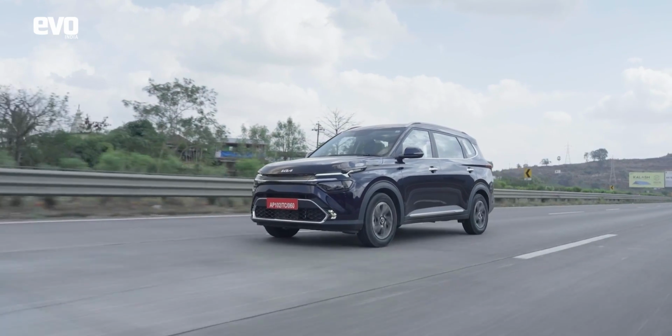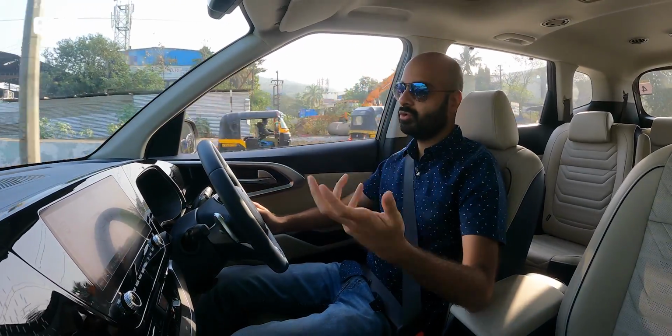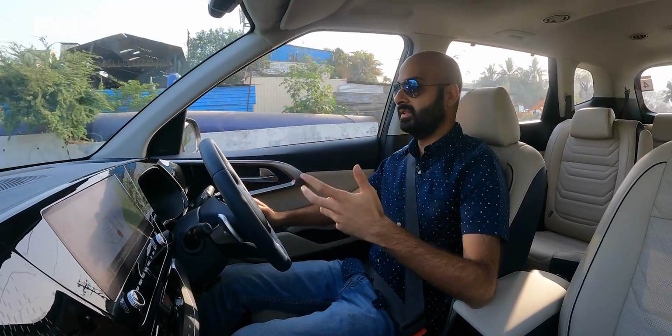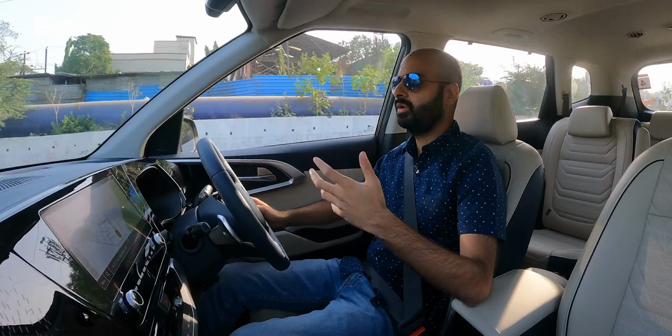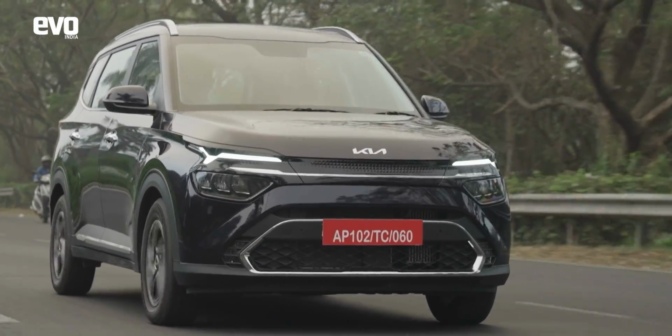It is really comfortable. The flip side of that comfort is the handling. Now that was always going to take a hit in a car of this manner. It's long, it's tall, it's big, it's not going to be the best handler around.